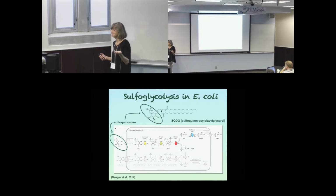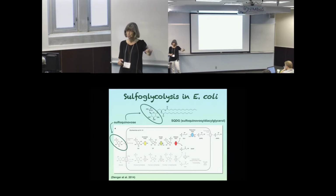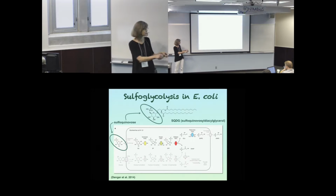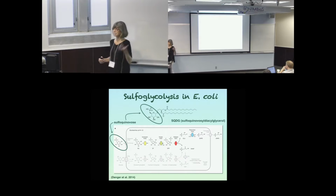And it turns out it's degraded by a pathway that looks very much like glycolysis. So they're calling it sulfoglycolysis. The shadow pathway down here is glycolysis, and here's glucose with a phosphorus group substituted on it. And it turns out sulfoquinovose is glucose with a sulfur group substituted on it. And so there's this whole parallel series of genes encoding parallel enzymes that basically degrade sulfolipids, or essentially sulfoquinovose.